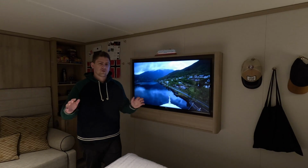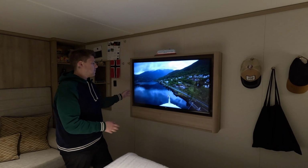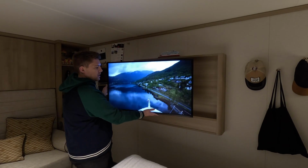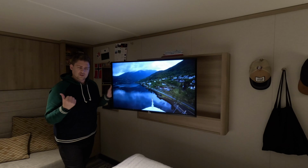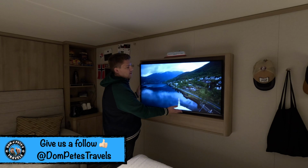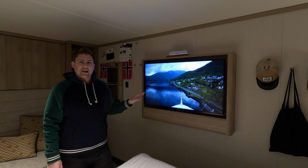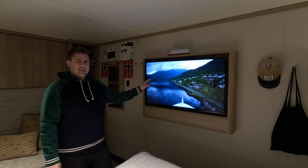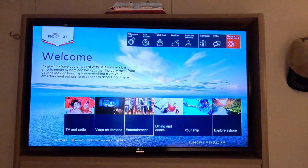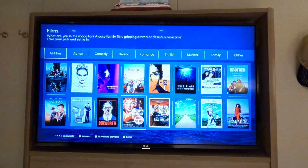So in this square sort of shape inside cabin, you'll notice that the TV is on the side of the wall, but don't worry, it can come out really easily, which I will just show you now. And you can point it towards the bed, or you can point it towards the sofa. You'll see that what we've got on the TV at the moment is the bow cam, and we are in lovely Olden. That means you can have a quick look to see what the weather's like outside. You can have a look to see what the sail conditions are whilst you're inside your cabin. The TV also features movies on demand, TV shows, live TV, and an interactive map.